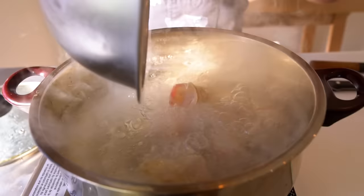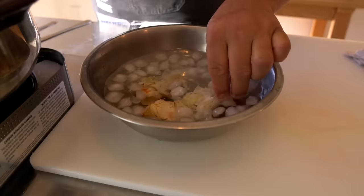Then just put this one in, about 8 to 10 minutes. Just boil it. Okay, about 6.5 minutes in boiling water and then out to the ice bath.